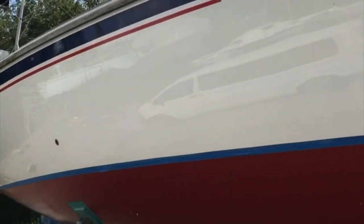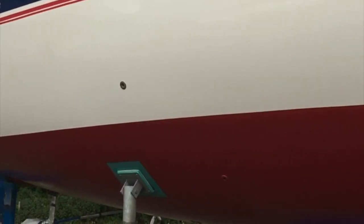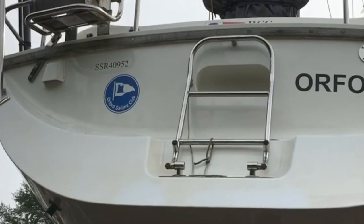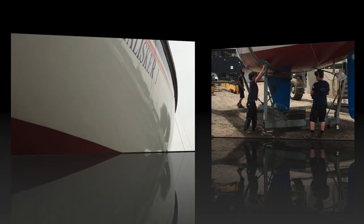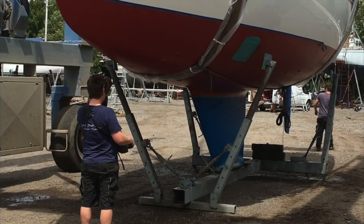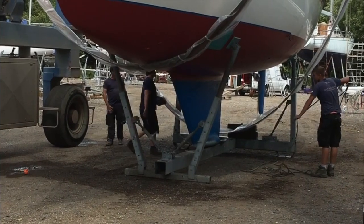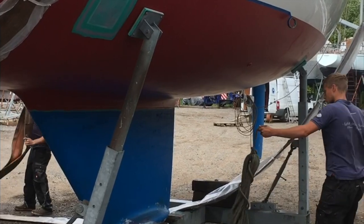Another professional, Andy Bennett, polishes her topsides. A job that has always taken me twice as long, and I've never done the job so well. I have to gel shield where the cradle pads were. Talisker One expertly moved in her cradle by James and his team at Suffolk Yacht Harbour.